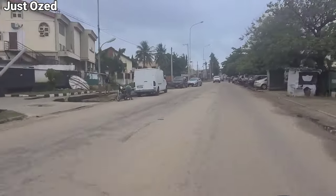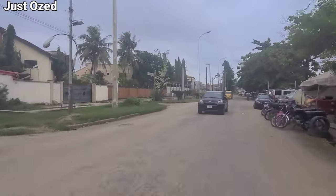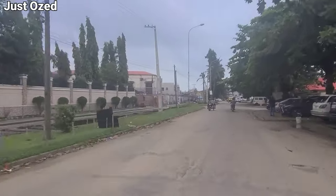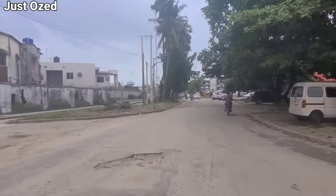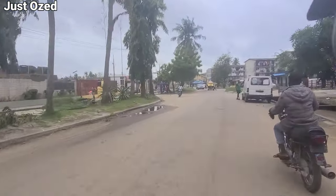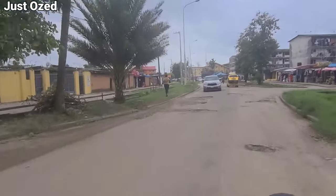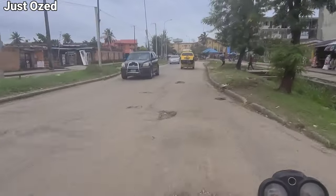The after effect of flooding doesn't only affect our main roads, but also our streets. This is one of the popular places in Lagos known as Festac, and this is what we have right on the road. As you can see, this is what flood does to the main road. This is Festac area. If you're familiar with Lagos, most of the roads are in pitiable condition, all thanks to flooding.